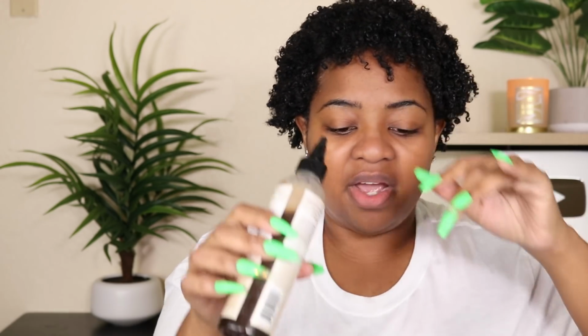So let's get into this shampoo. It is the Sage Infused black soap shampoo. It has black soap, olive oil, and peppermint oil. It's for low to high porosity hair. It's for all hair types.